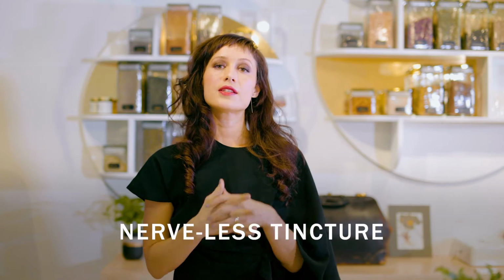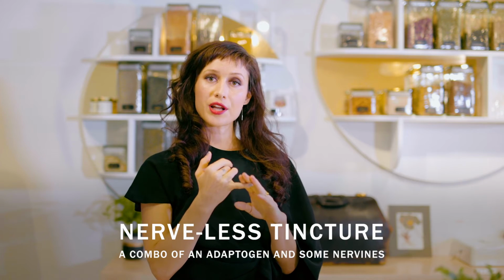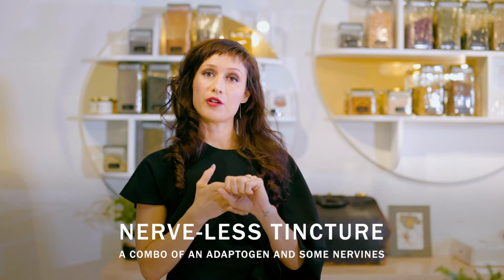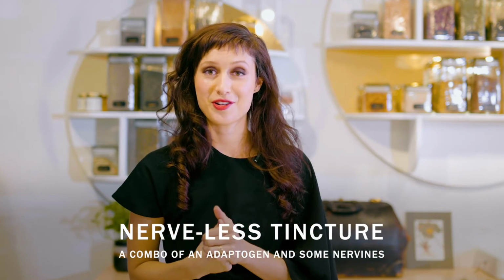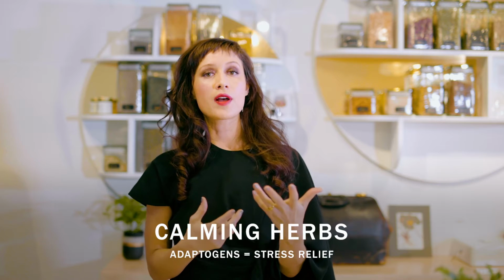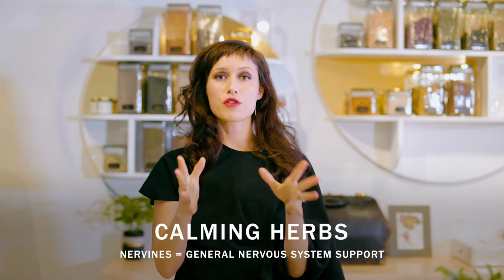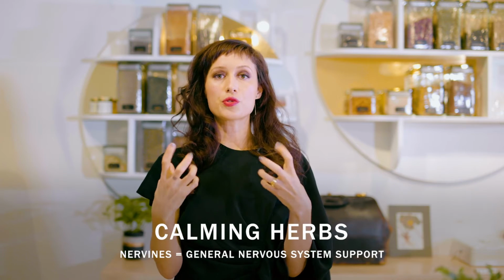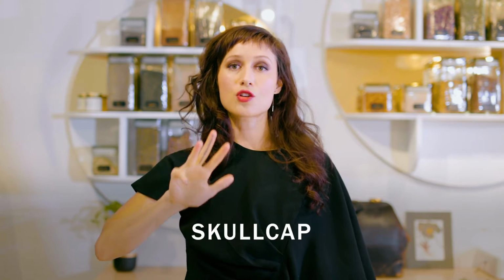The blend in today's tincture is a combination of an adaptogenic herb and some nervine herbs. If you've been watching this show, you know that I love nervine herbs, and adaptogens are great too. Adaptogens are very popular for stress and anxiety relief, and nervines are the category of herbs that I prefer for treating nervous system sort of overuse or taxation. We have ashwagandha, lavender, oat, and skullcap.